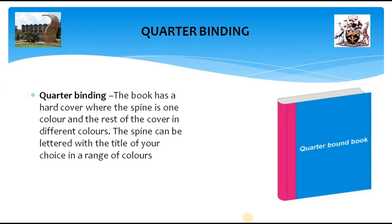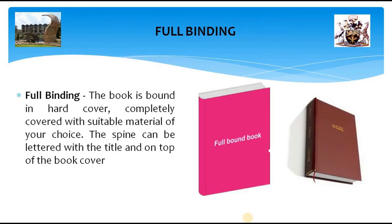We have quarter binding, which is also a type of binding that we offer, and this is whereby the book is bound using two different colors of material, whereby the spine is one color and the rest of the cover has a different color. So you'll have two colors, one for the spine and the other for the rest of the cover. Secondly, we have full binding, whereby it is a hardcover bound, but it is completely covered with a suitable material of your choice.